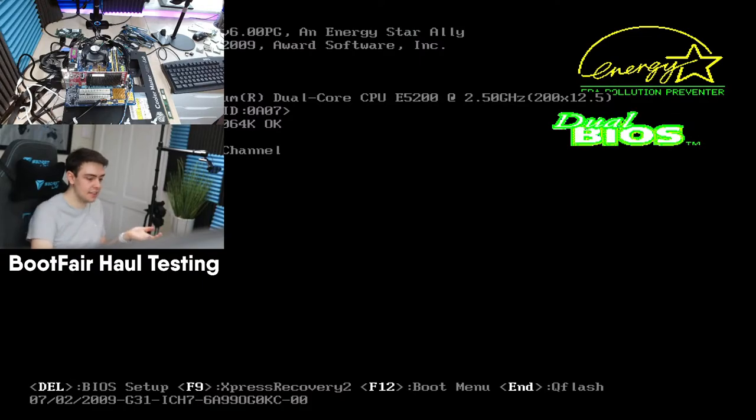It's saying it's running at single channel again. Is it because these RAM slots are damaged and it's not seated properly? Probably yes. So we're going to try a quick reseat. But if it is broken, then, well, it's broken. There's not much I can do about it. Right, I'm going to take that back out. Give it a quick rub down. Reseat it. Hopefully that works. Let's try it again.